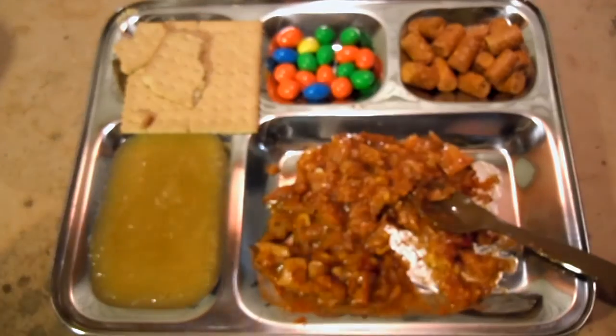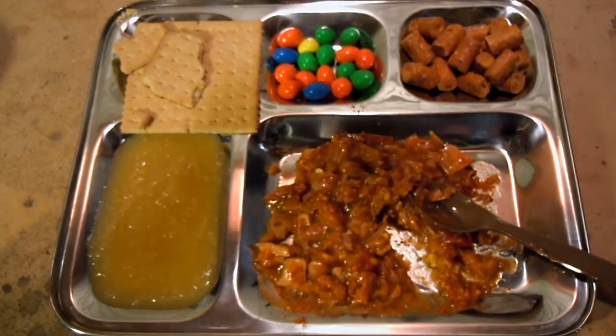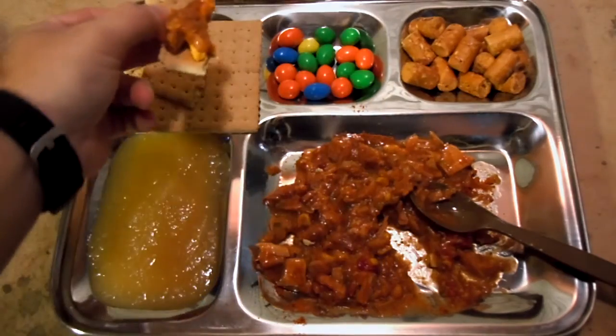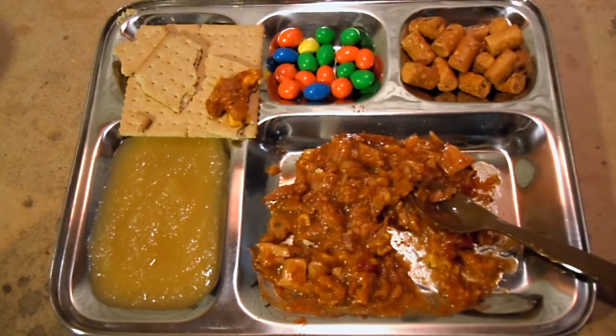There we go. Whoa. I almost lost that one. It almost went down on the back of my camera. That would have been great. But anyway.